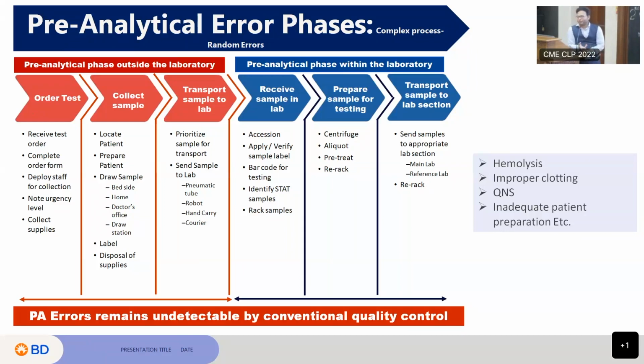If you see any guideline, CLSI guideline, WHO guideline, they will always say the tourniquet timing is not more than 60 seconds, right? But I have spoken with a lot of phlebotomists, and they say that if they have 7-8 tubes to collect, they will keep the tourniquet on for all of them, because if they remove the tourniquet, the blood flow will reduce, right?